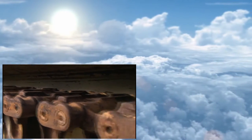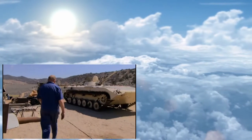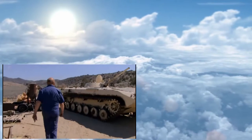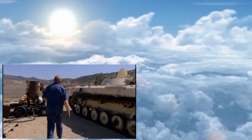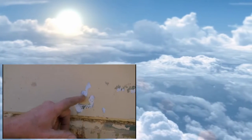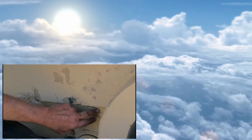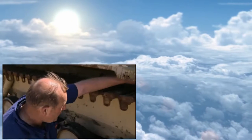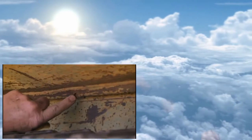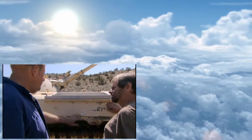This is one piece of equipment that didn't spend life on the sidelines, and it's got the scars to prove it. The damage we have on this BMP, I believe, was incurred in the Iran-Iraq War. The damage you see here is quite deep into the armor plate. There's a gouge right here. There's also a big dent back here. So there was quite a bit of damage to this vehicle.